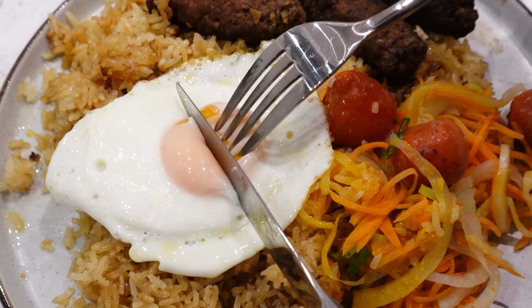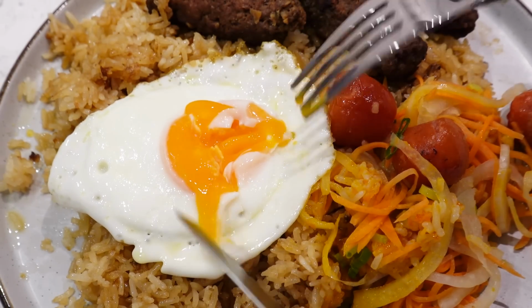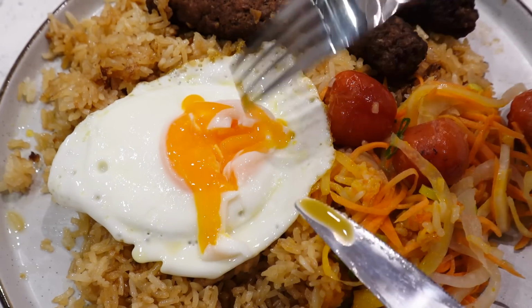It's a moment of truth. Let's see how I did with the egg. Okay, I kind of overdid it, but it's not too bad. I'm curious to try the rice to see what the flavor is. Ooh, that's quite garlicky. That's a lot of garlic for first thing in the morning. I'm gonna have to be careful when I speak to people now.